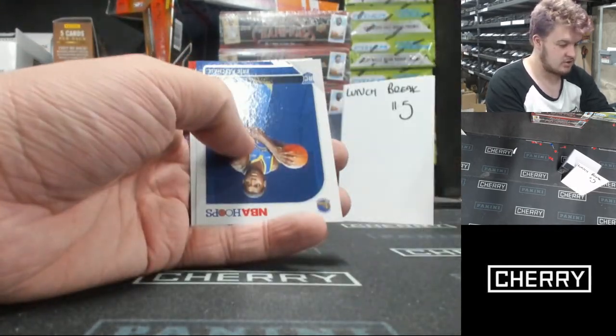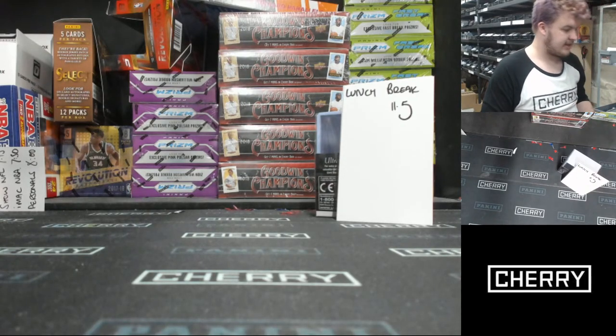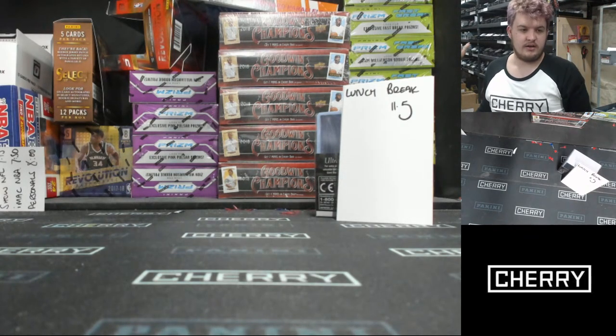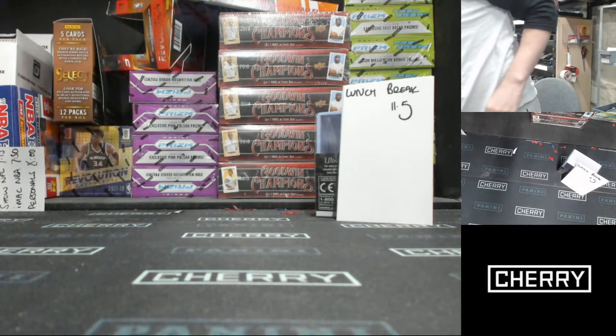Purple, Goran Dragic, Eric Paschall, Cam Reddish. And that's that. That's the lunch break for 11th to the 5th. Arriving now, the next set. Oh, I reckon it's Defying Gravity or whatever it is. Up in the air.